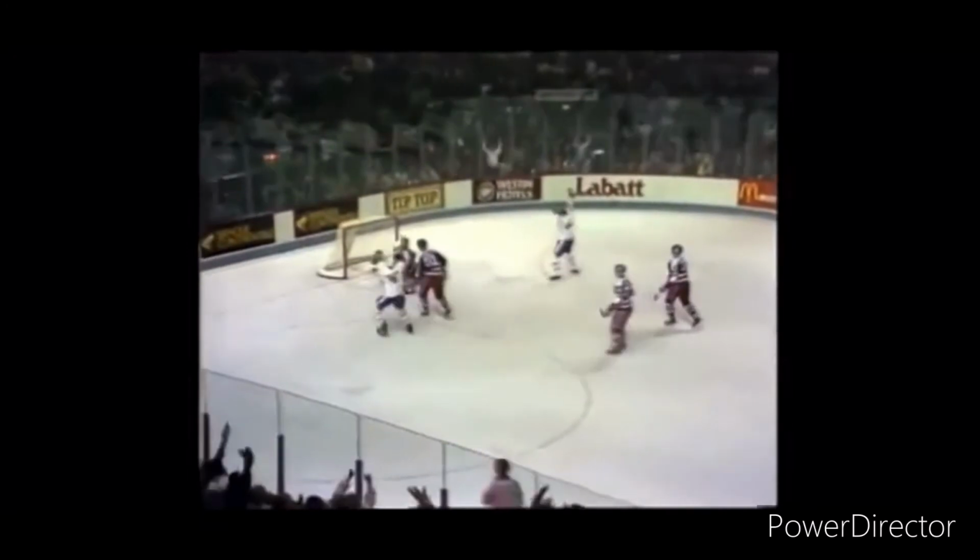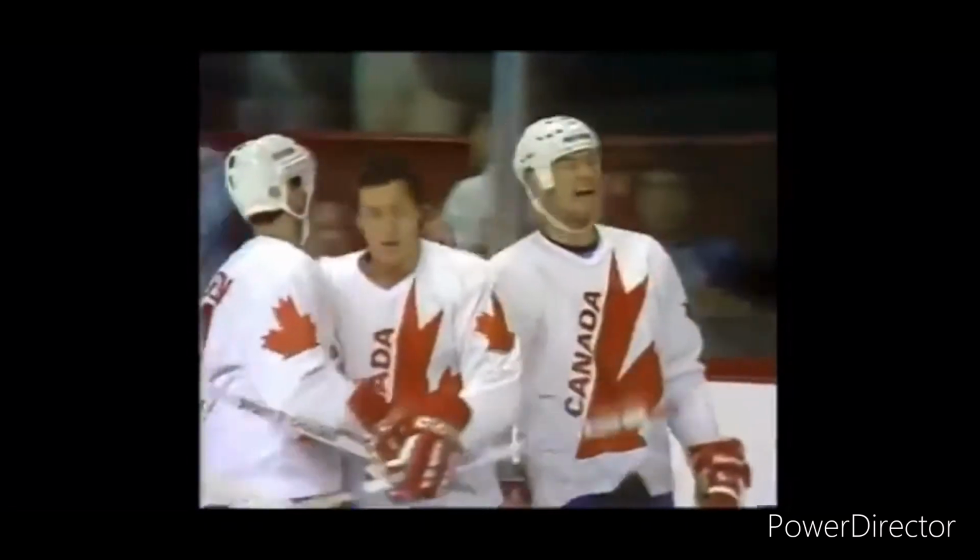Whoa, look at that check. Trying to get out of his zone was Brian Bellows, and he took a hit from Mike Ramsey, and now Bellows is knocked down. They scored out of the other end. Just Canada, as both Bellows and Ramsey were battling back at the Team Canada line. It took the defenseman right out of the play.